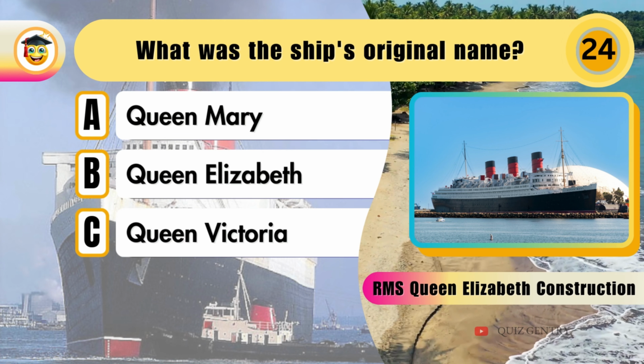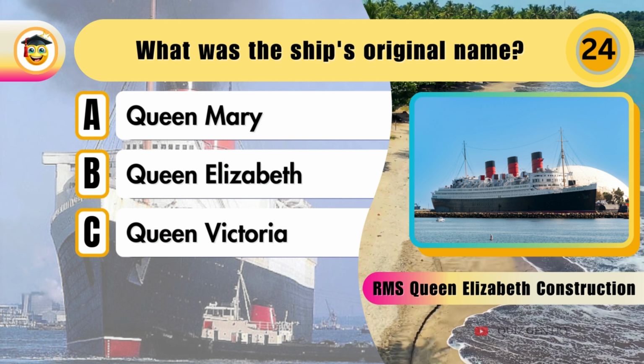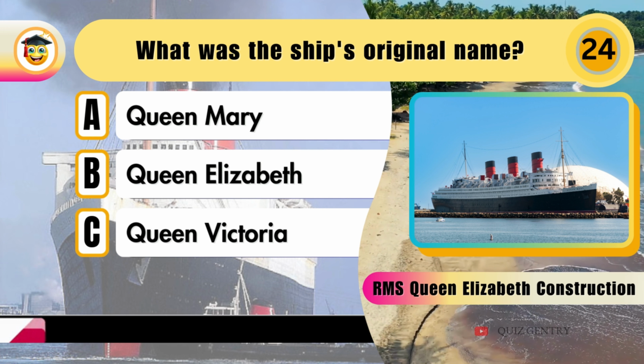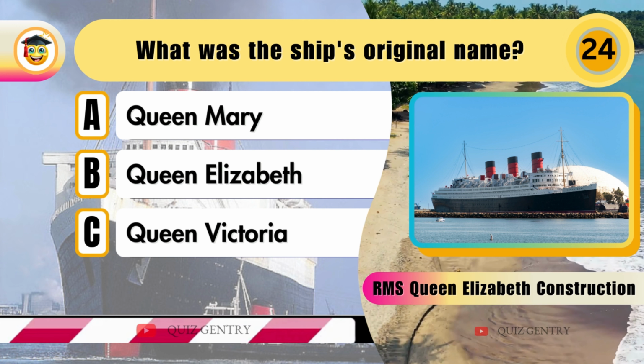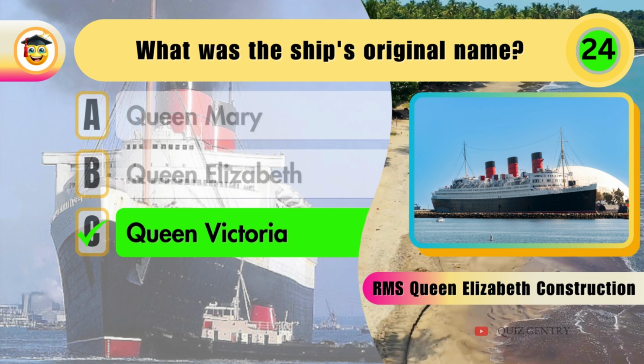24. Another trick question here, and it says, what was the ship's original name? Queen Mary, Queen Elizabeth, or Queen Victoria? Queen Victoria. Still a perfect name for the iconic lady.